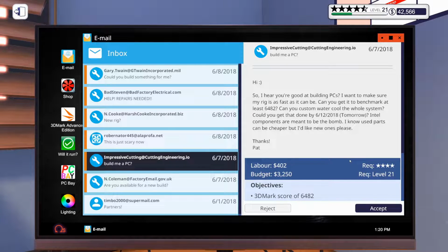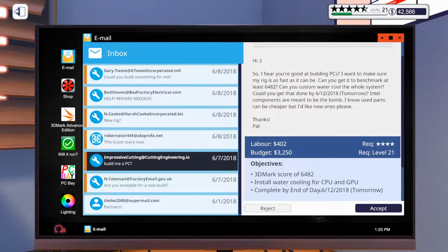Next email here says, "Hi. So I hear you're good at building PCs. I want to make sure my rig is as fast as it can be. Can you get it to benchmark at least a 6482? Can you custom water cool the whole system? Could you get that done by tomorrow? Intel components are meant to be the bomb. I know used parts can be cheaper, but I'd like new ones, please." So a budget of $32.50 for a 3D Mark score of 6482 and water cooling for the CPU and the GPU. I think we can make that happen. So let's accept that one.